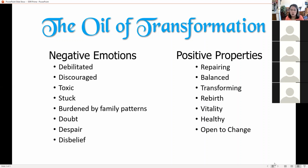Have you ever been in a state where you just think, oh, this is just the way I am and there's nothing I can do about it and it's always just going to stay awful? I've been there. And so DDR Prime is a good oil that can help you with that. So if you're feeling debilitated, discouraged, toxic, stuck, burdened by family patterns, full of doubt, despair, and disbelief, start using DDR Prime. If you want to feel like you are repairing yourself, physically and emotionally, balanced, transforming, rebirth, vitality, healthy, and open to change, then use DDR Prime.